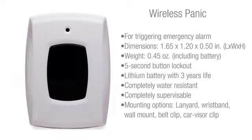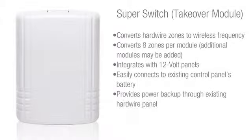And one thing I'd like to talk to you about is a product we invented a couple of years ago called the Takeover Module, a 345 megahertz takeover module. This device allows you to take over hardwired devices that are already in the home.